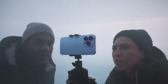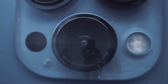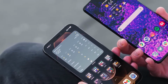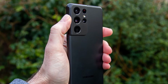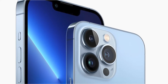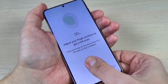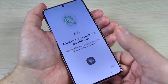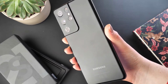Both phones have very thin bezels, though the ones on the iPhone 13 are uniform if you don't count in the notch. That notch is quite an eyesore compared to a display camera hole on the Galaxy S21. All the physical buttons are on the right-hand side of the Galaxy S21, while the same cannot be said for the iPhone 13. You also cannot see a fingerprint scanner on either phone, but the Galaxy S21 does include one under the display.